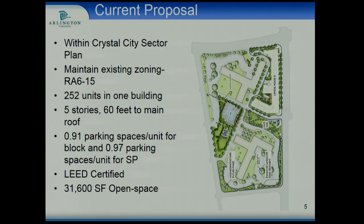The current proposal, this is within the Crystal City Sector Plan. They are maintaining the existing zoning of RA 6-15. And as was mentioned, it's 252 units now in one building. So it's 5 stories with a 60-foot height. The parking ratio is 0.91 spaces per unit for the block and then 0.97 spaces per unit for the entire site plan. The applicant is targeting LEED certified, and they are also providing a 31,600 square foot open space.